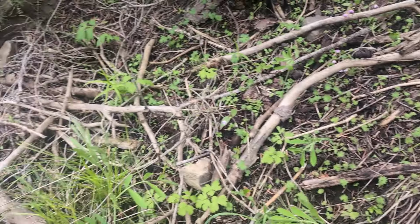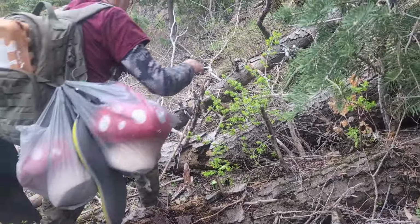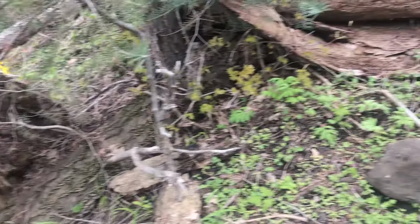And then there's all these fallen trees. And there's a lot of erosion here. This is a great spot. Oh, here's the other fatty. I'll collect this guy and document it, but then I'm going to go over to this spot over here.